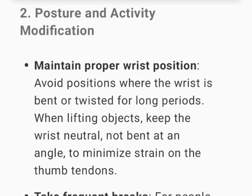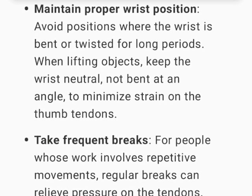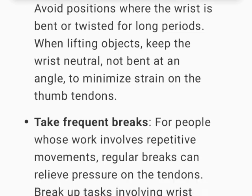2. Posture and activity modification. Maintain proper wrist position. Avoid positions where the wrist is bent or twisted for long periods. When lifting objects, keep the wrist neutral, not bent at an angle, to minimize strain on the thumb tendons.